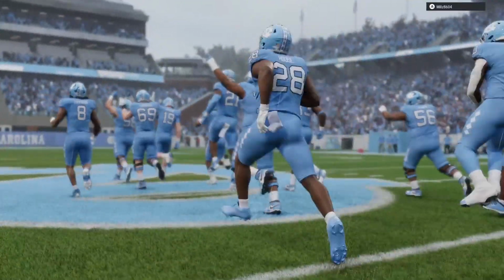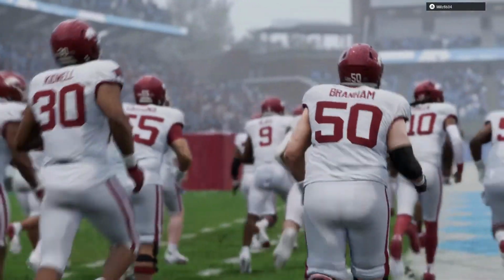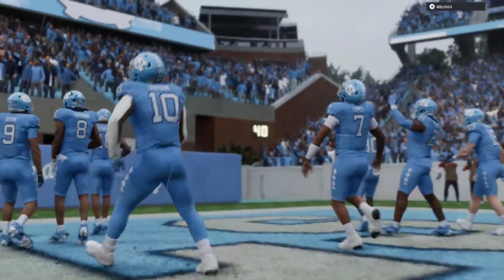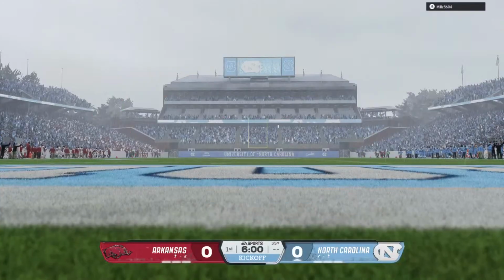We'll see the winners of 3 straight, the Arkansas Razorbacks, taking on a team that ranks in the top 5 in this conference, the North Carolina Tar Heels. For EA Sports College Football, Reese Davis with you alongside David Pollack and Jesse Palmer. Time to get this game started.